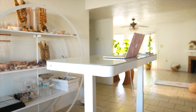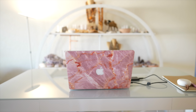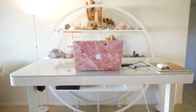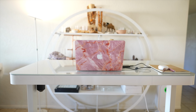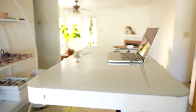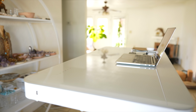When they reached out, I checked out their website and immediately loved their desk. This white one, they also have it in black, and I wanted to try it out. I've had it for the past 4 months and I can definitely recommend it. It's awesome. I've been using it every day since I got it, and it's perfect. It's exactly what I was hoping for. I also love it because the glossy white top I'm able to use for shooting products for my website.